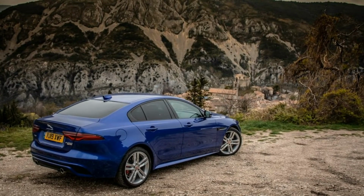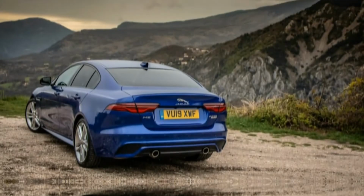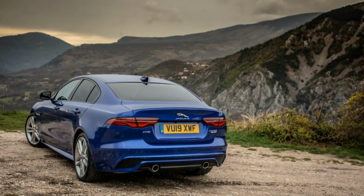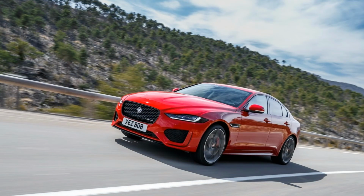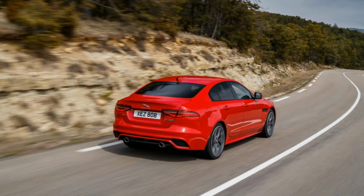Sorry to report, the diesel 4-cylinder and supercharged V6 engines get the axe for 2020, though nobody got them in the US. The P300 isn't exactly a slouch, able to hit 60 miles per hour in 5.4 seconds. However, it's no match for the now discontinued 380 horsepower V6, which could do the same sprint in 4.8 seconds. Honestly, the P250 feels like it'll be fine for most people.